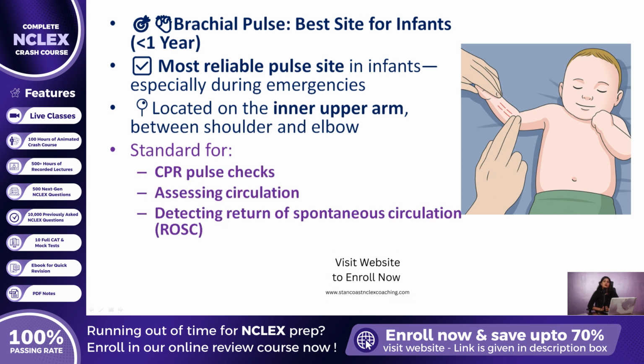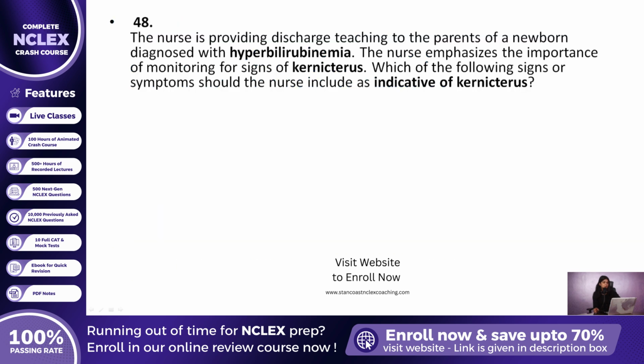Let's move to question number 48. The nurse is providing discharge teaching to the parents of a newborn diagnosed with hyperbilirubinemia. The nurse emphasizes the importance of monitoring for signs of kernicterus. Which of the following signs or symptoms should the nurse include as indicative of kernicterus?